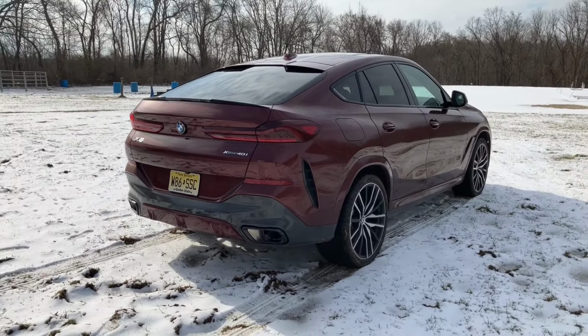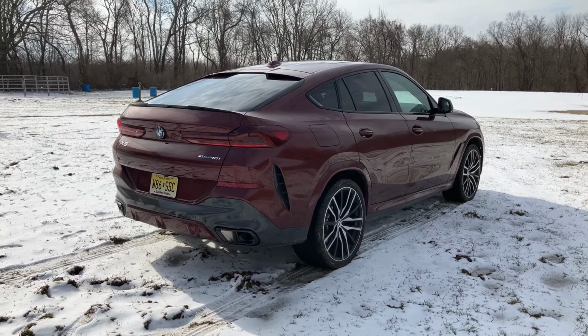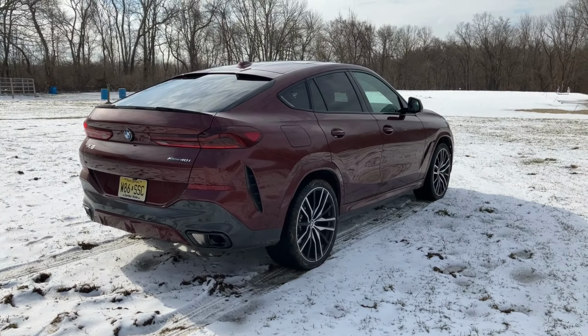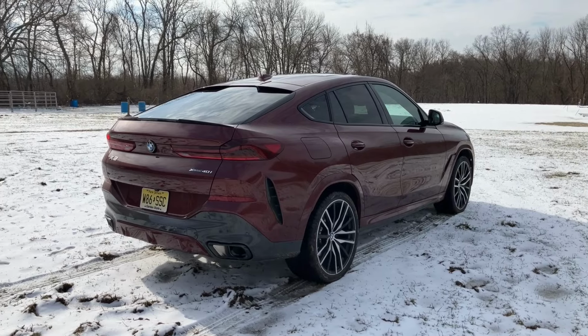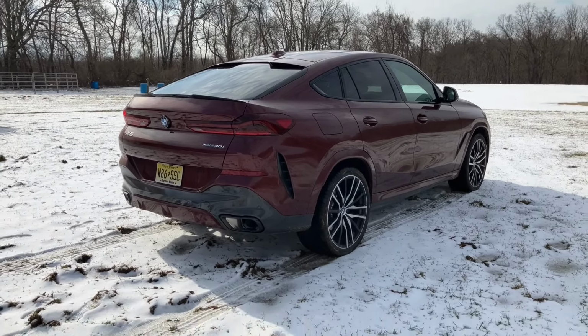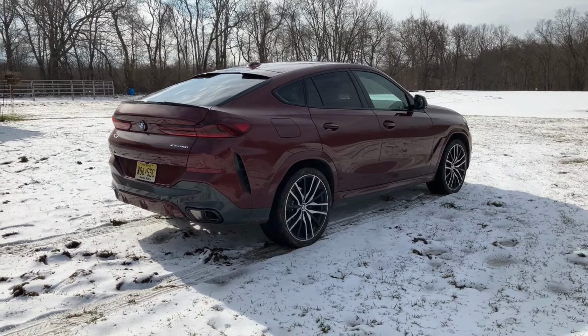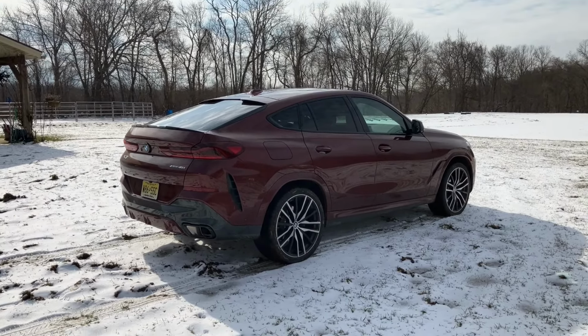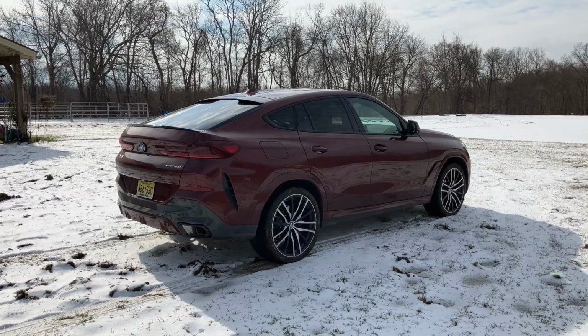Now, I think one of the most interesting aspects of this car is I used to consider it to be kind of ugly, but over time they've done some styling cues on it that have actually made it a lot more palatable as far as I'm concerned, because it just looks like a big old fat bug of a sedan. But like I said, it's not. It's more of a fastback SUV.